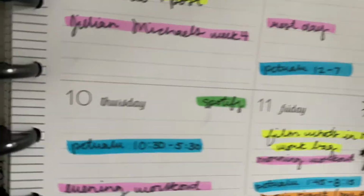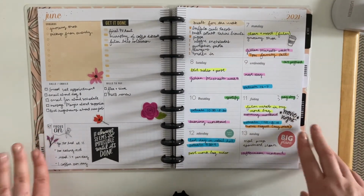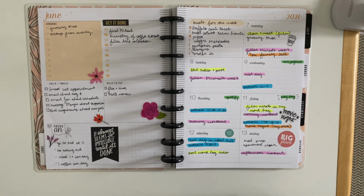That is all of that laid out. I put a few stickers in just to make it a little more aesthetically pleasing. Again, it just makes me happy, so that's what I like to do. But yeah, that's my reset in my planner.